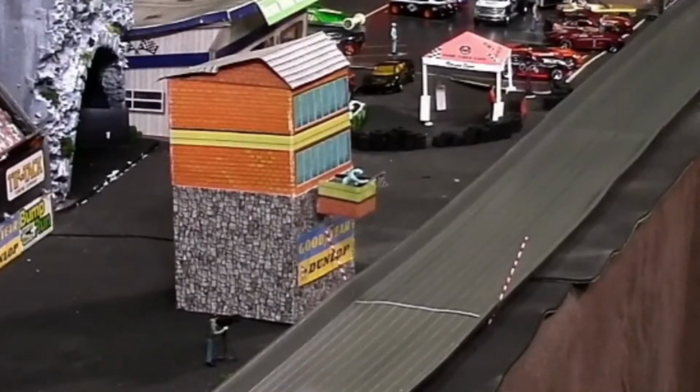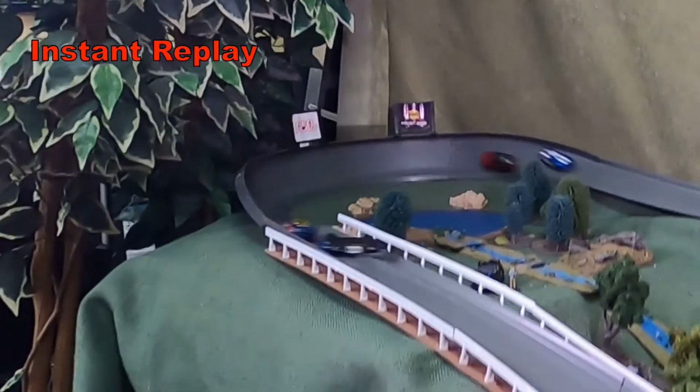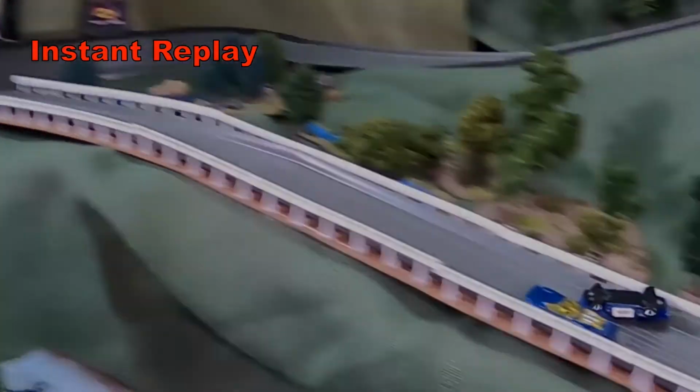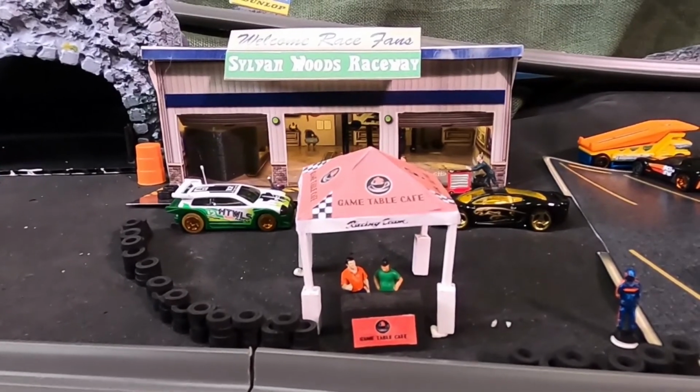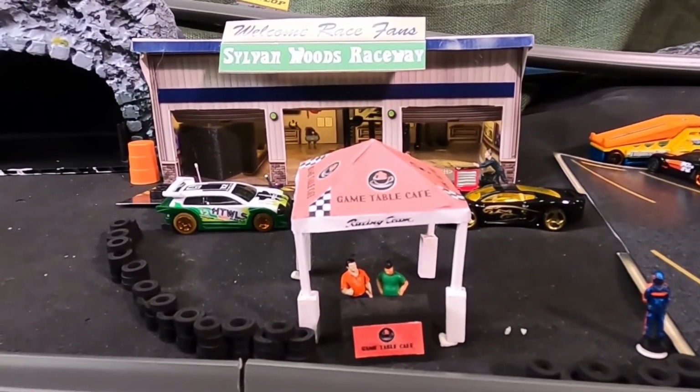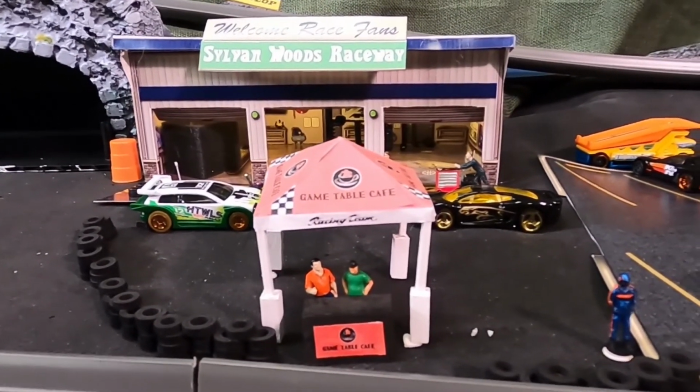Let's go back and see what happened there. Stella finishes with the win. What happened, SJ? Well, as you can see here in the replay, he goes into turn 2, like I said all day, a little too fast, couldn't handle coming out of it, and just ends up on his roof. Yeah, I thought for sure Steve 1 had this race in the bag, but that turn 2 proved tricky, and as you can see there, Racer Red just plowed into Steve 1.